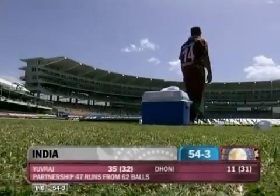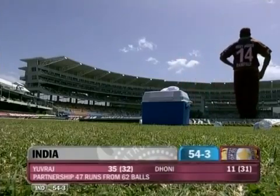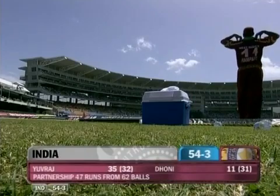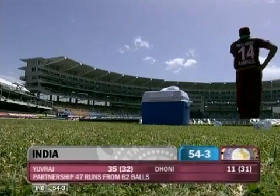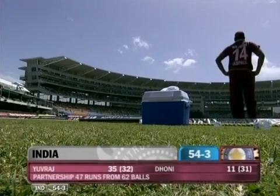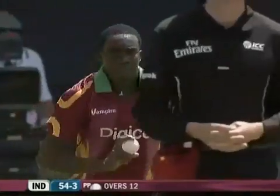Another pretty warm day here at Sabina Park in Kingston. The partnership now, good partnership developing. 47 from 62 balls. It was 7 for 3 at one point for India. And danger signs flashing here for the West Indies. These two, as I said, added 86 together in the first one-day international. Jeffrey Dujon and Tony Cozier in the box.